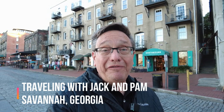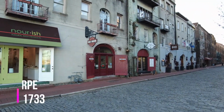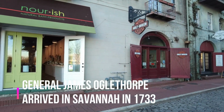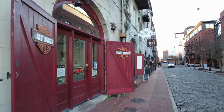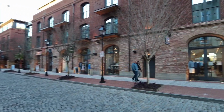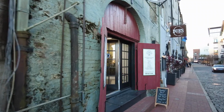Georgia. What a fantastic place to be. Savannah dates back almost 300 years old to 1733. And this is along the waterfront here, along the Savannah River, where you're going to encounter some incredibly beautiful architecture. A lot of the old mixed with a little bit of the new enhancements that they've made here. All types of restaurants and shops.